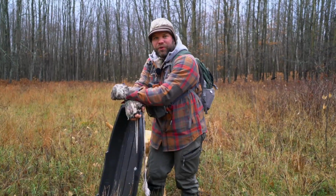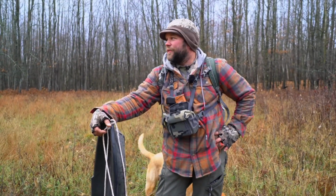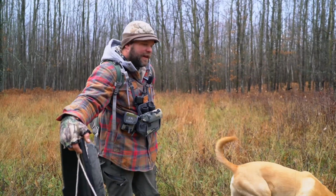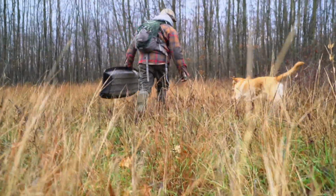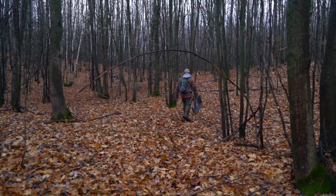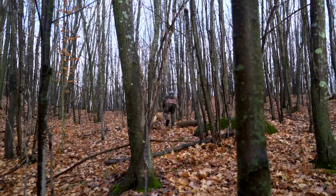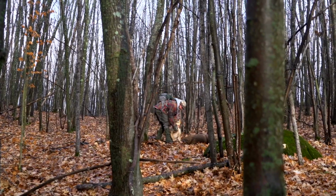All right, we're going in. We're bringing Boone because why not? And he loves deer. Everybody knows that. So we're gonna take a hike in, get on this track. Come on, buddy. Hunt him up. Come on, Boone, hunt him up. Yeah, look at that. Good boy. What you got? What you got there?